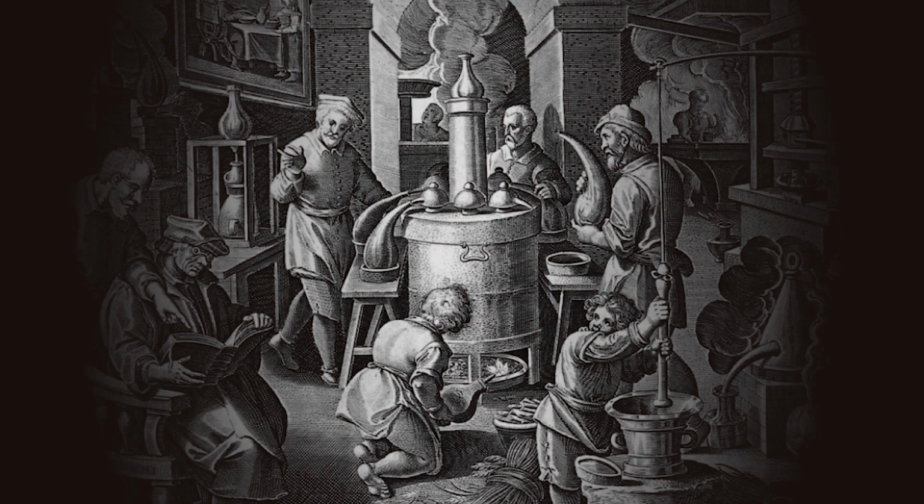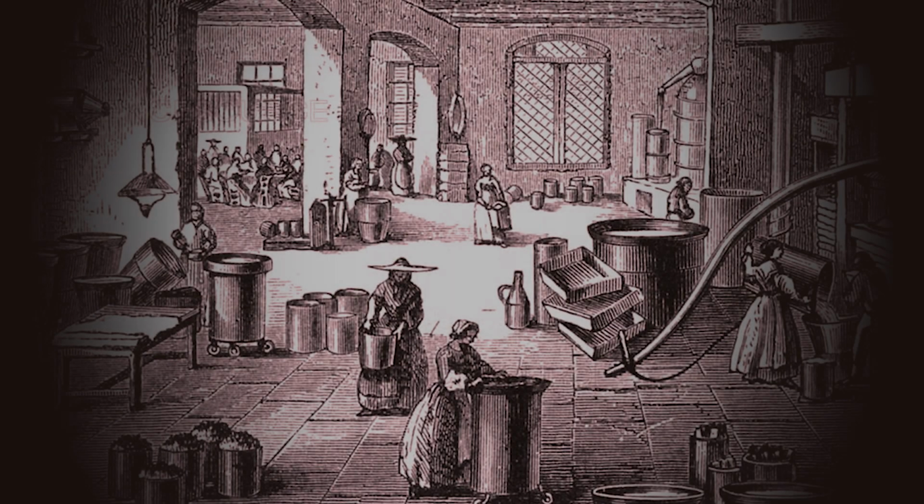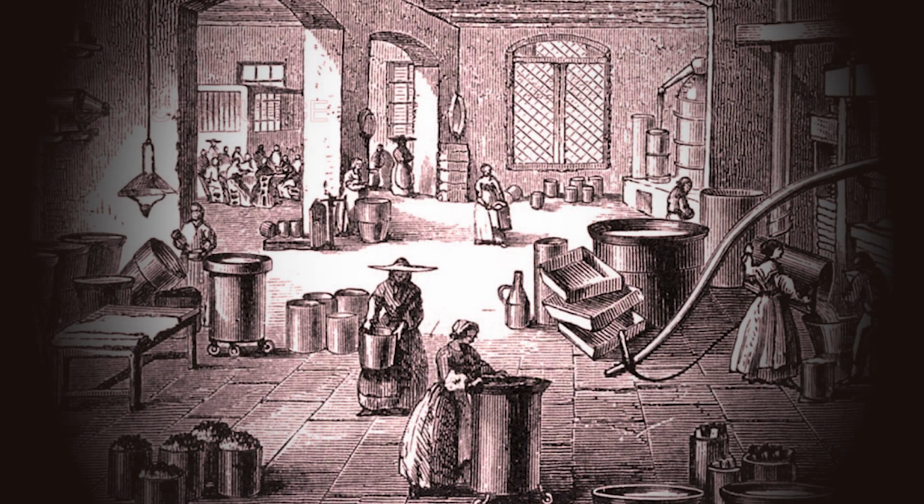So now we're going to explore the history and production of gin. The origins of gin can be traced back as far as the 12th century, where alchemists and monks in Italy were experimenting with techniques of distillation. Distillation itself had come across from the Middle East, where it was predominantly used to create perfume.